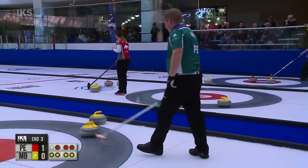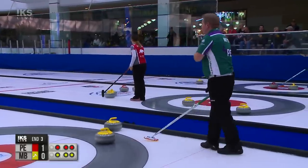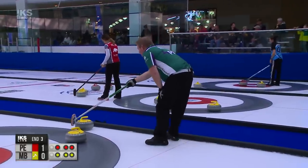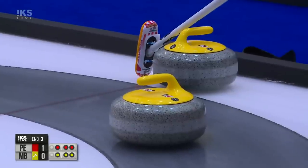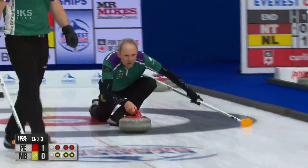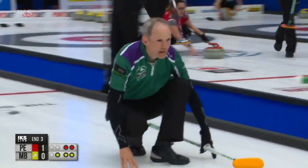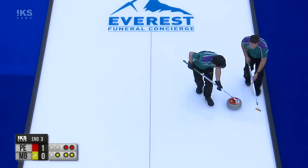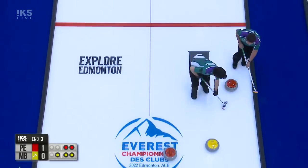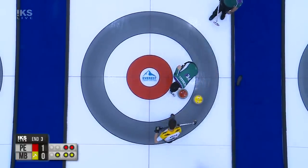You can hear Manitoba talking that they're throwing a little bit too much weight on their takeouts. And on arena ice, when you throw a lot of weight, the takeouts run very, very straight. So you want to make sure you find that weight where you can bring your sweepers into play. A double attempt from Prince Edward Island. This will run straight. Yeah, very straight. Two. Oh. Roll it. Made a nice roll.